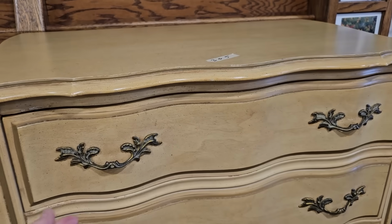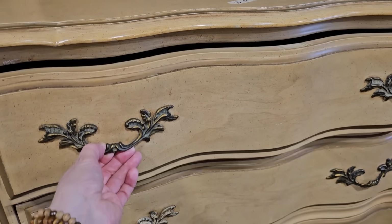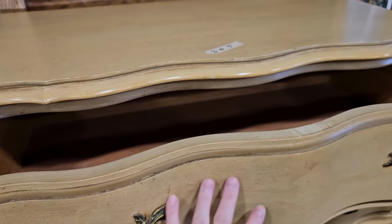Oh, and look at the curves on the front of it. I love the hardware. I just love that style of furniture.